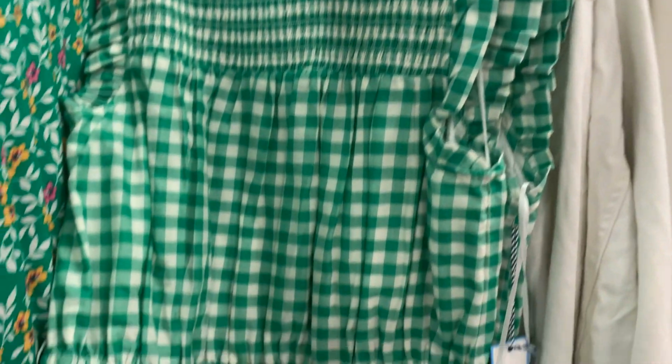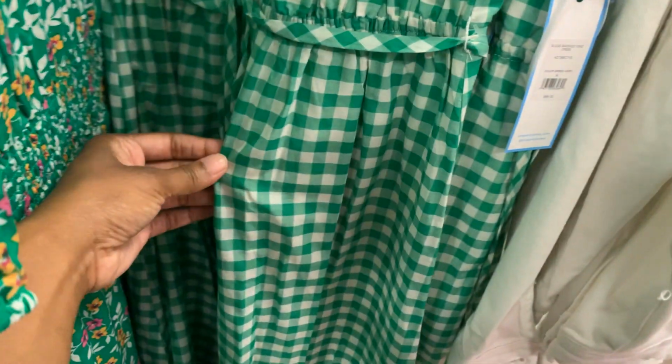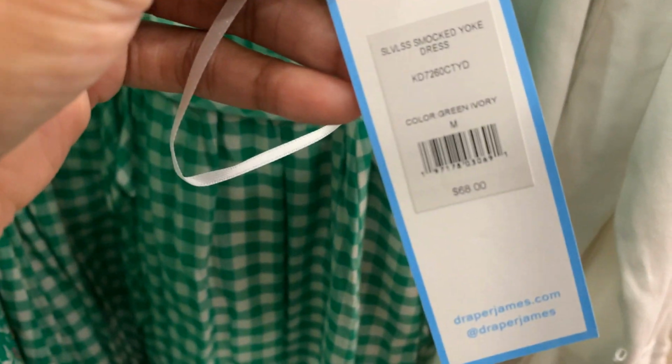This right here is the one that was up front, I believe. And this one has a kind of pleating in it, which I didn't notice before. So it has a little pleating in it, that one right there. And again, all of these are going to be on sale. So it'll be 25% off of that $68.